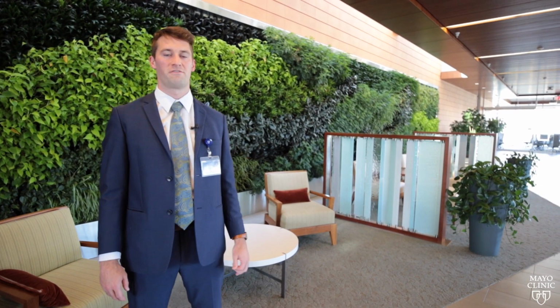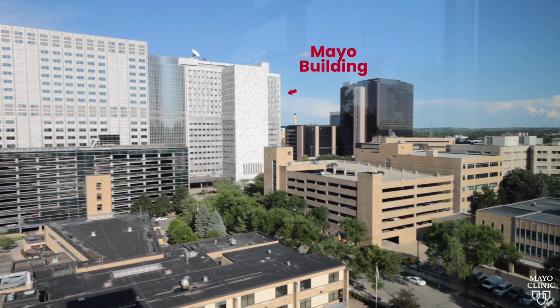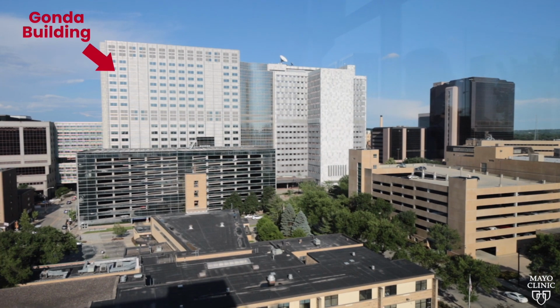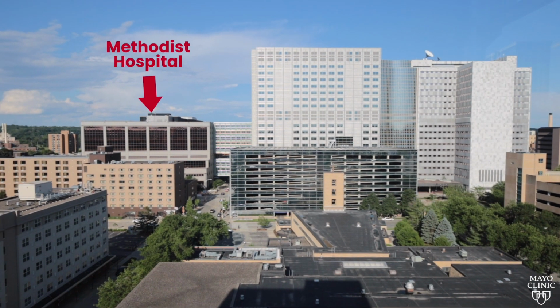Now we're here on the 7th floor of the DALC. This gives a very good look at a large part of the campus. This is the Mayo building, and that's where the PM&R department is housed, up on the 14th floor. Next to that, towards the left, is the Gonda building. To the left of that, across the skywalk there, is Methodist Hospital. This is where we do our cancer rotation as a 4th year. It provides a good mix of inpatient and outpatient experience and quite a lot of autonomy.